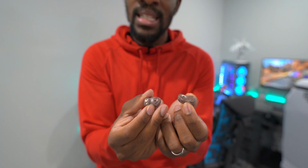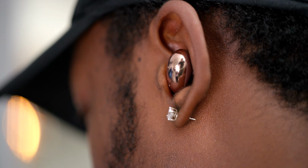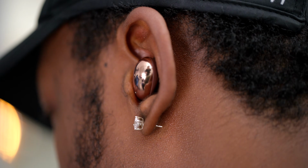I also wouldn't expect to have much bass. I wouldn't expect the sound to sound any good whatsoever, but I actually feel pretty confident with the sound. I could listen to this on a commute or on a regular basis with no problem. It actually sounds pretty decent to me.